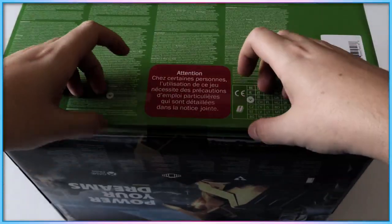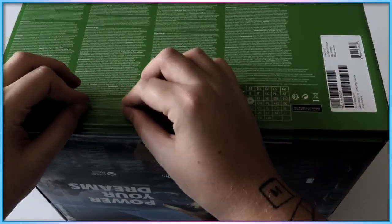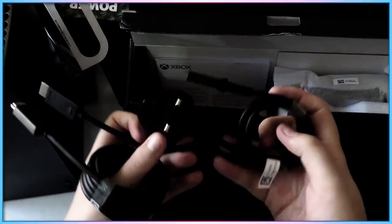The Series console's packaging also featured some nice accessibility features, including stickers with partially unstuck ends which are easier to grip, and no twist ties used inside the packaging.